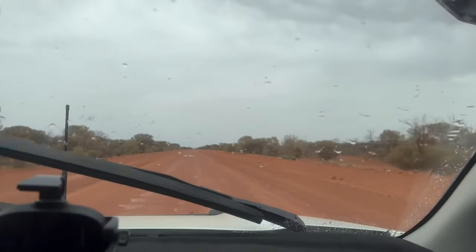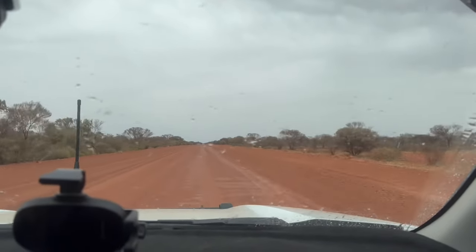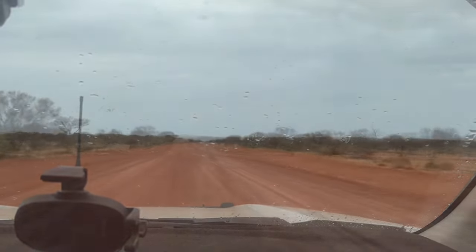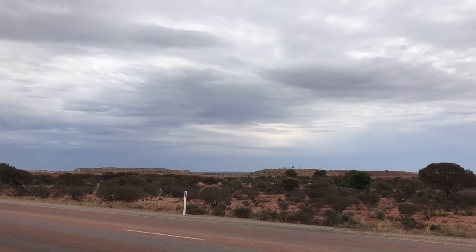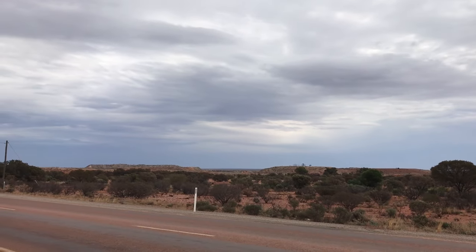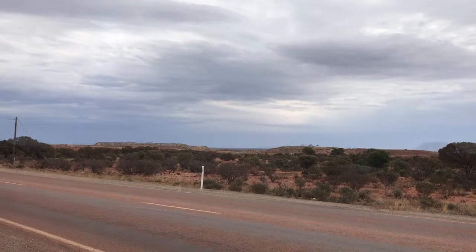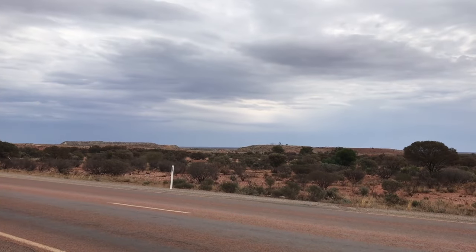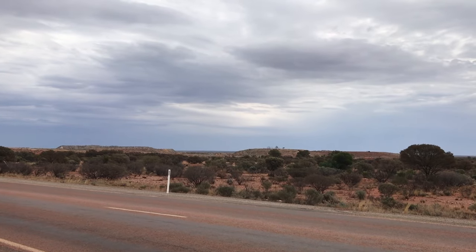Getting a bit of drizzle, so I'm heading back to Leonora, just in case we get too much, I won't be able to get out until it dries off a bit. Well, there's a bit of rain around, so I'm heading south down the bitumen to Menzies, then west on the Evanston-Menzies Road, and then south again on the Davyhurst Road towards Davyhurst.